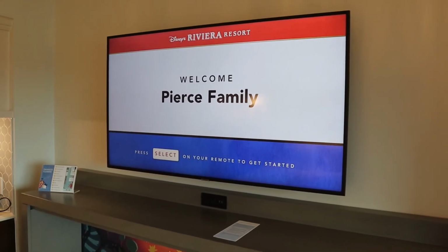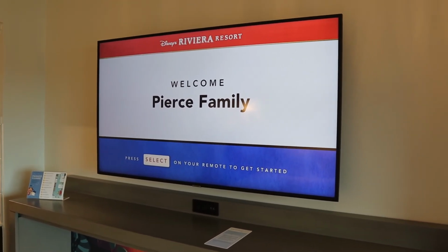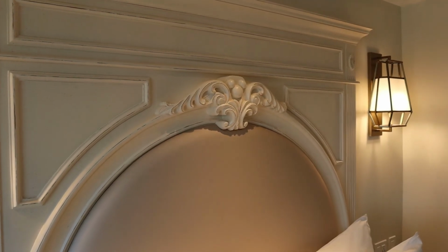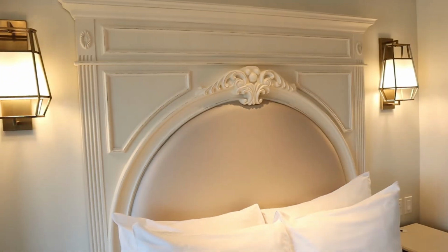So we just turned on our TV and the Riviera is greeting us. It knows we're here. So we've checked in at Riviera and look at the headboard. A little hidden Mickey there on the headboard.